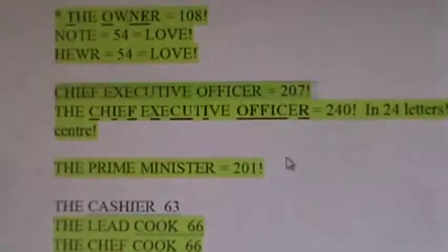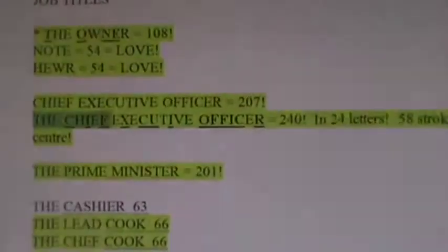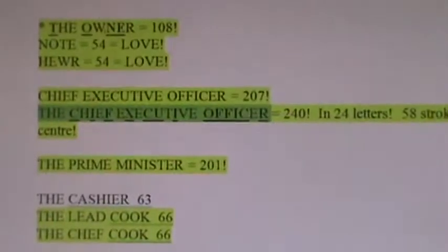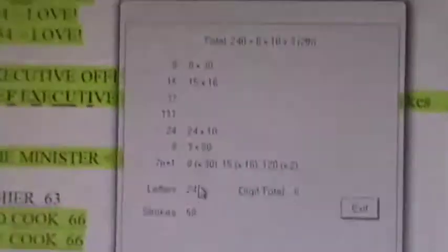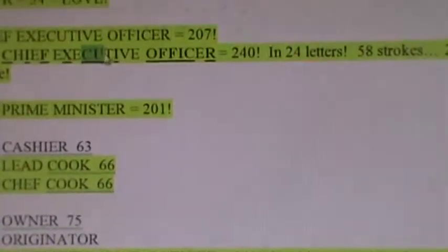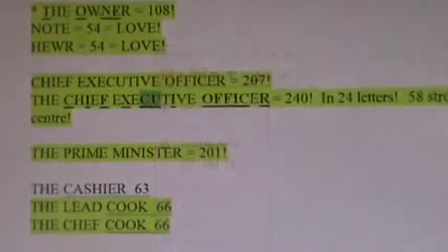But what gets even better, of course, is when you stick the famous word "the" in front to talk about the Chief Executive Officer, because there can be only one. And now you hit 240 perfectly in exactly 24 letters to the glory of Jesus equals 8 at 8. And there's a 24 sitting right at the center of those 24 letters. The C and the U equals 24.